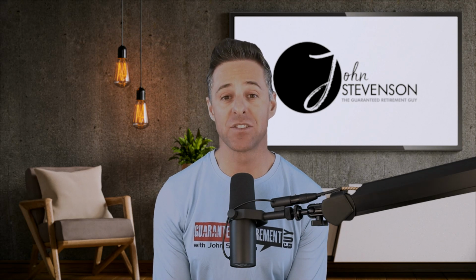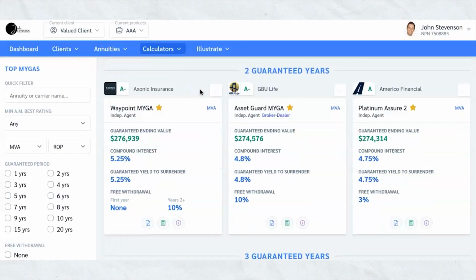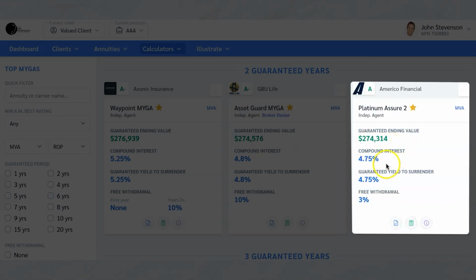When we're looking at rates, I'm going to share my screen with you, and of course rates will be different. It just depends on when you watch this video. But if you look at current rates right now, starting at the 2-year rates for MYGAs, the highest rate right now is 5.25, with the lowest, at least in third place, at a 4.75, and that's with Americo Financial. You'll notice the free withdrawal is only 3% on those.